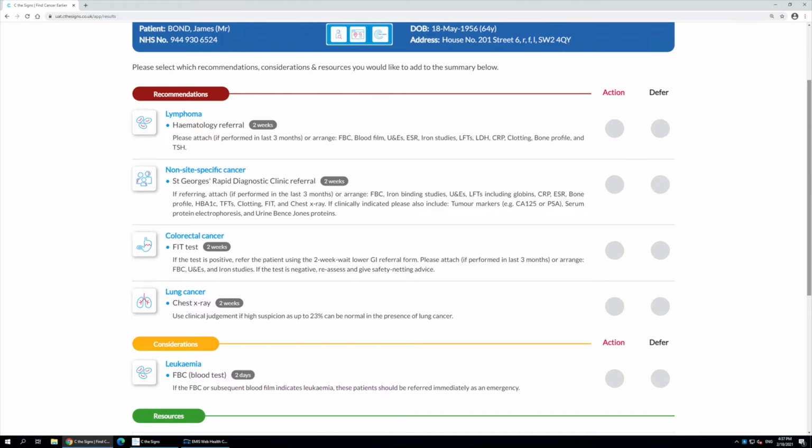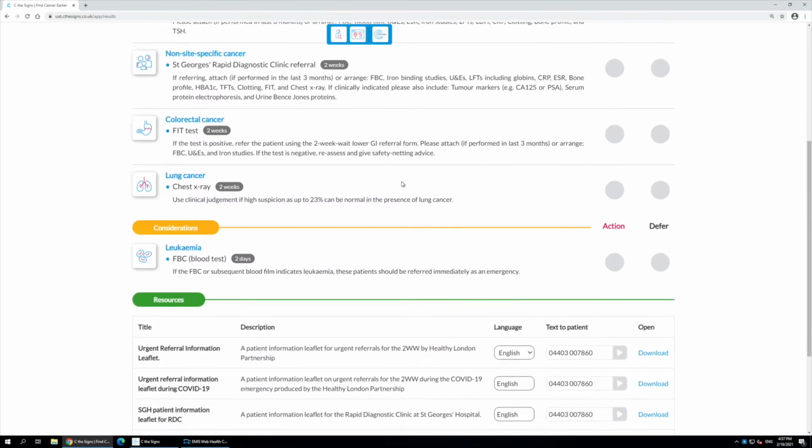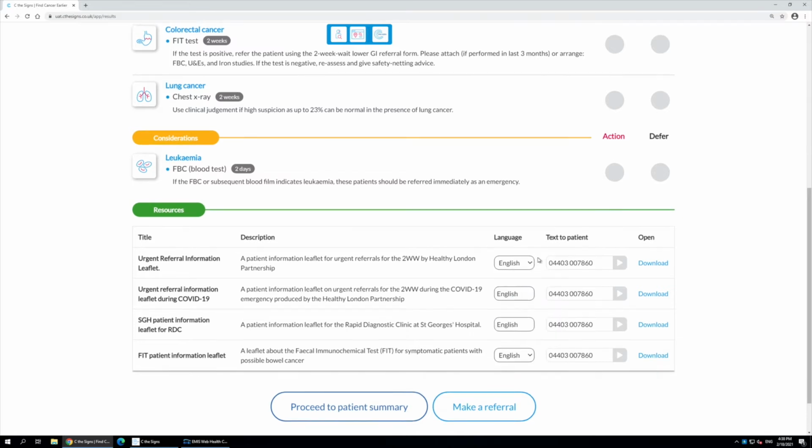See the Signs will also show you if your patient meets the guidelines for the new rapid diagnostic clinic that's available in South West London. Moving on to patient information leaflets, See the Signs will provide you with any leaflets that are related to the recommendations for your patient. If there is a language option, you'll see that here. And then you can either text the leaflet to the patient or download and print it.